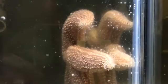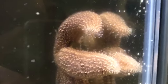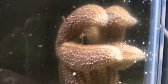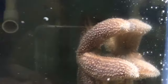I have a fun fact about the sea stars. A lot of people think that their tube feet end in suction cups and that they use suction to cling on to surfaces, but it's actually an adhesive, and that was a kind of a recent discovery. People kind of just assumed it was going to be suction, but no, it's just really sticky.